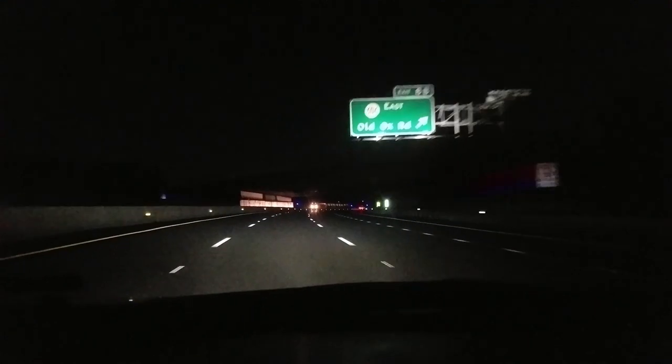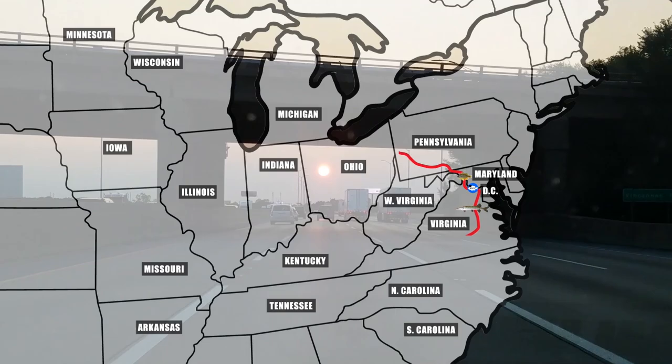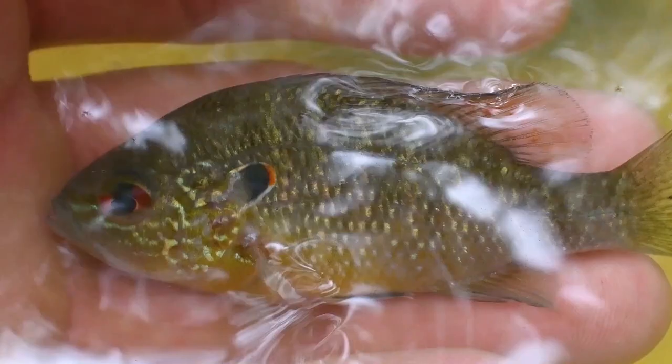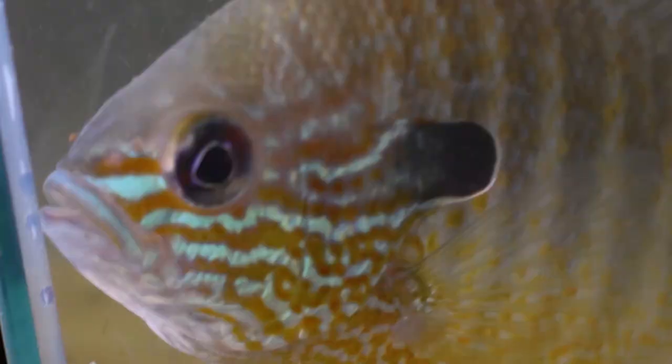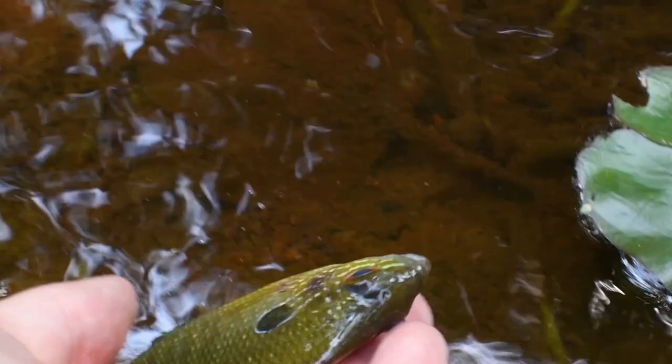Finally back in Virginia. It has been one remarkable journey. Thousands of miles traveled, hundreds of fish caught, at least 45 species, but the lepomids were the target. I needed the 13.